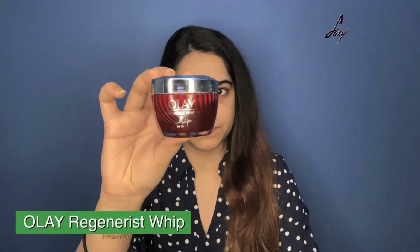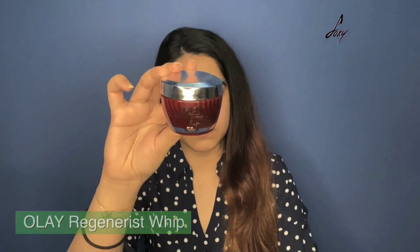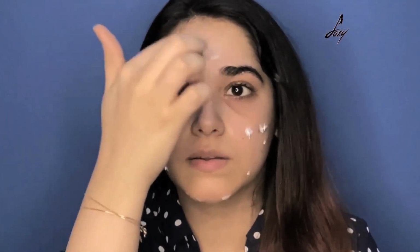And lastly, I'm using moisturizer. So this has an SPF of 30 and I love this moisturizer. It's my new favorite. I'm just going to dot some on my face. This is a moisturizer that is for all skin types. Make sure you blend it.